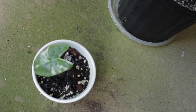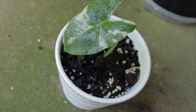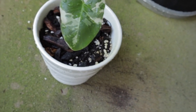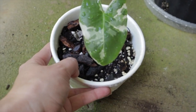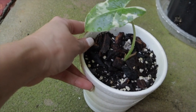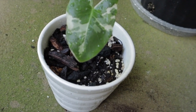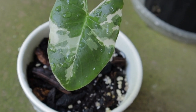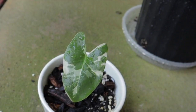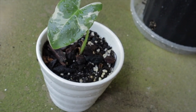This one is making it, but the poor thing just can't seem to catch a break. It's had aphids and fungus gnats and everything else under the sun, and now it just battled spider mites numerous times, and I thought it was a goner because it was dying, but it's making it. This is my variegated alocasia. And look how beautiful it is. When I got it, it had big leaves. They've gone so small.